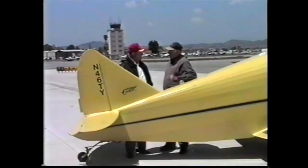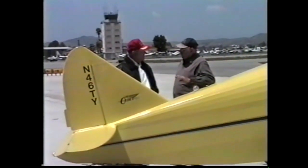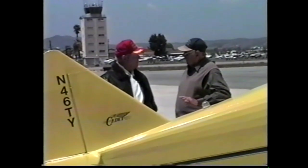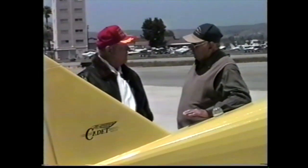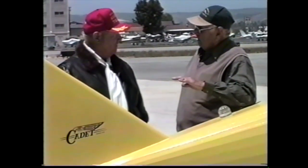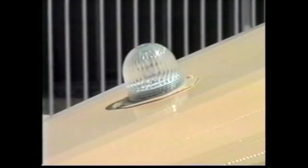Actually, what that little trim tab does is position the elevator to balance the airplane in flight. If we use fuel, of course, the nose wants to go down, so you use the trim tab to run the elevator up, and that raises the nose. Okay. I notice you have a strobe light here. That means it has an electrical system.